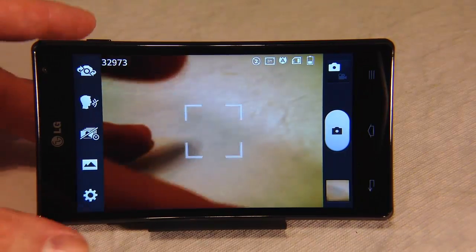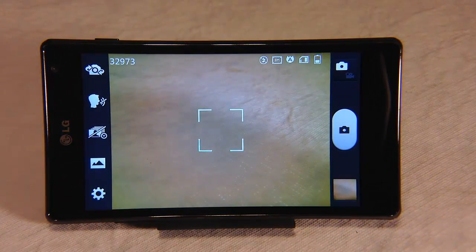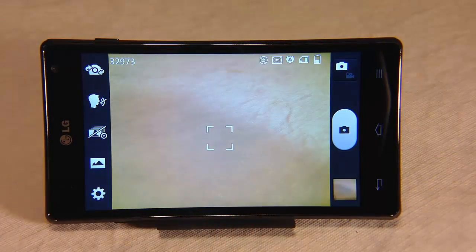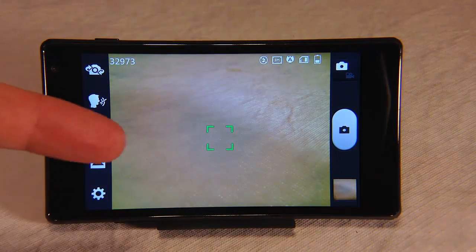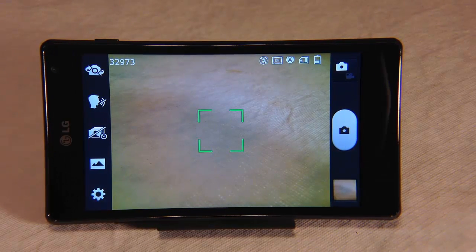Really fast, probably one of the fastest shutter speeds I've seen in an Android device. When you go to focus, what's nice is you can set it to focus. It will do a beep to let you know when it's in focus at the point you instructed it to be at, and then it will go ahead and do the photo.